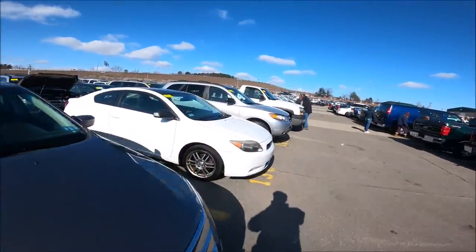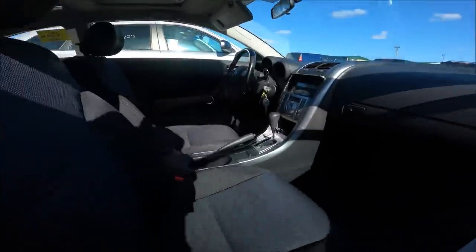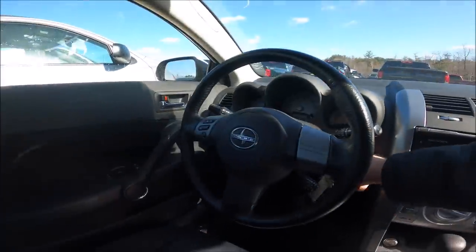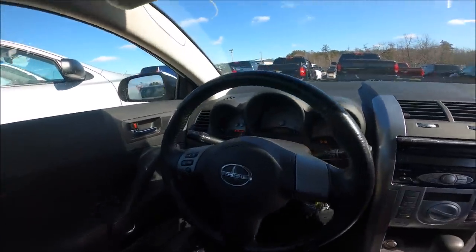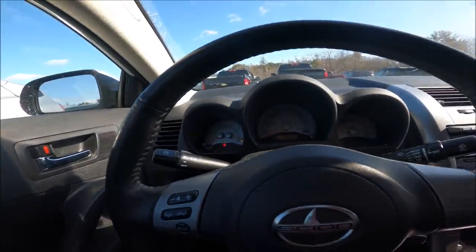Here we go, 07 Scion TC. I sell a ton of these things, 186,000 miles. It's a ton of miles, but for a Toyota, whoa, this thing is clean. 186,000 miles is rough, but we have to think, Toyotas sell quickly even with high miles. No lights on in the dash.